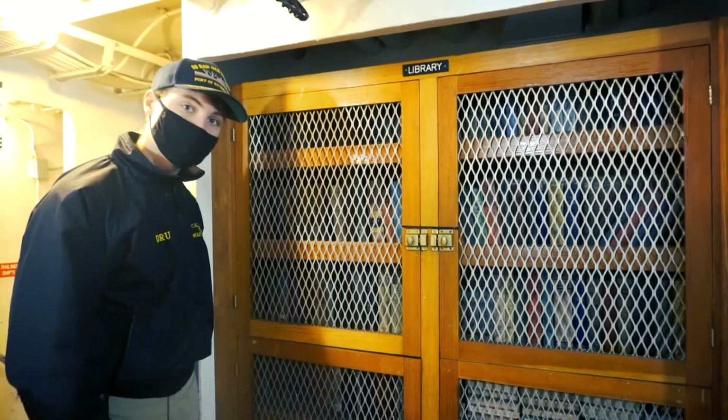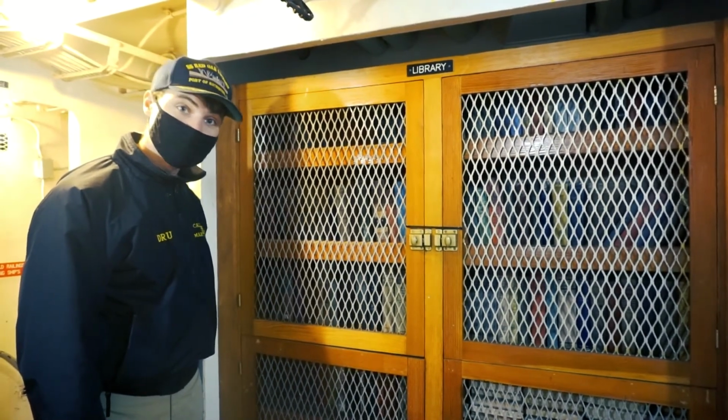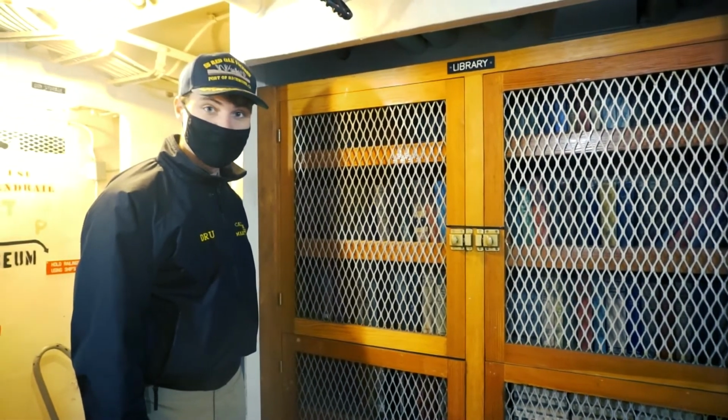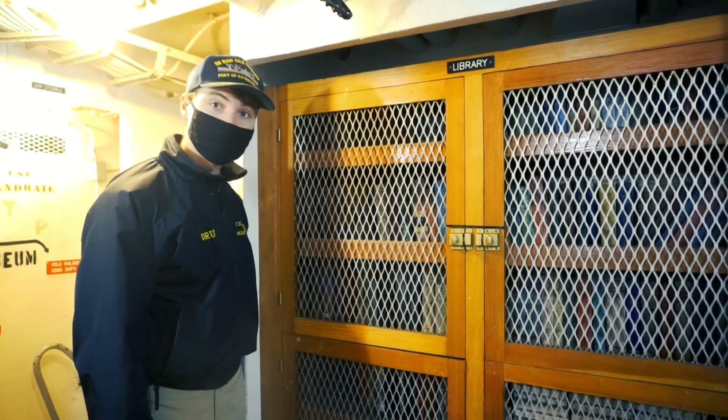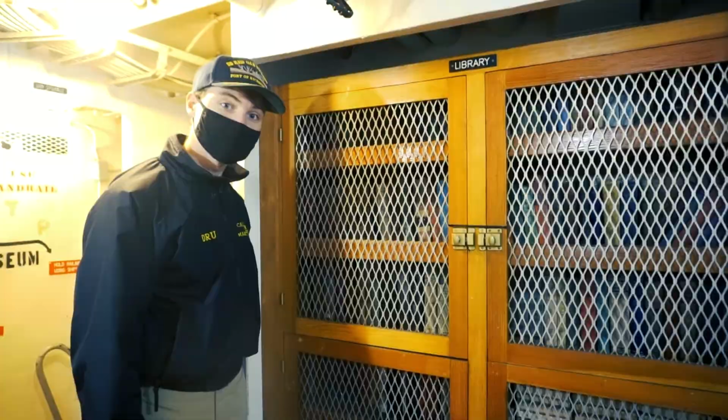This is your primary form of entertainment on board a Liberty ship, the ship's library. This current library is stocked with originals that came from the ship. These books would have been brought in by crew members or officers and then kept here in the library for those who wanted to read.